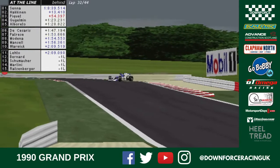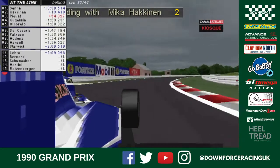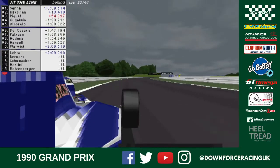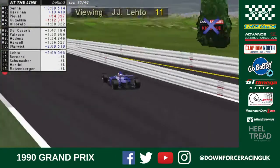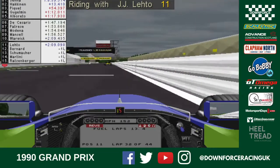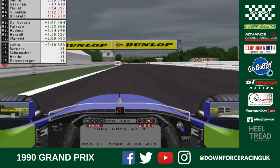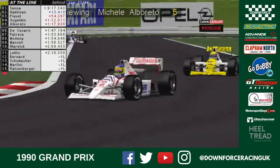Leto seems to have had an off somewhere because he's now down behind Warwick. Having had his pit stop, he shouldn't be that far down. So Leto's having an issue somewhere. I want to try and pick that one up. Oh, Leto, there he is. He's had an off, definitely. Let's have a look at his lap time, and that will confirm it. There you go. He's lost about 17 seconds with the off on that last lap, and Alboreto nearly drops it.